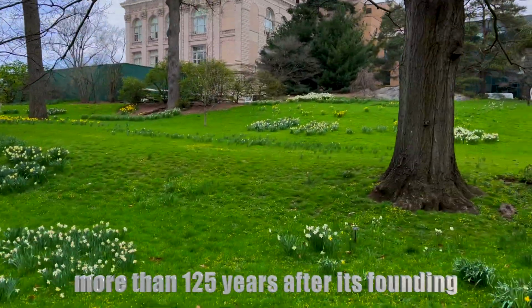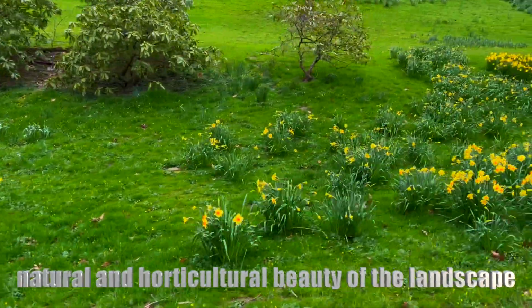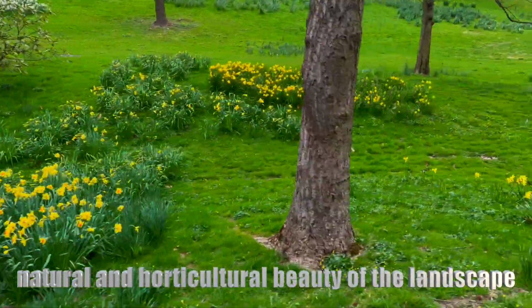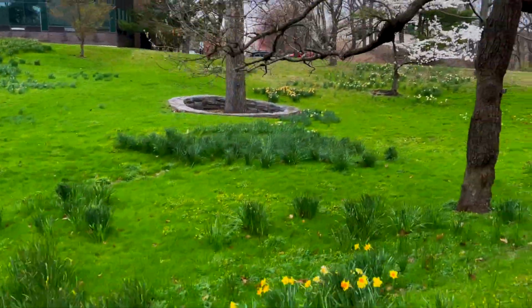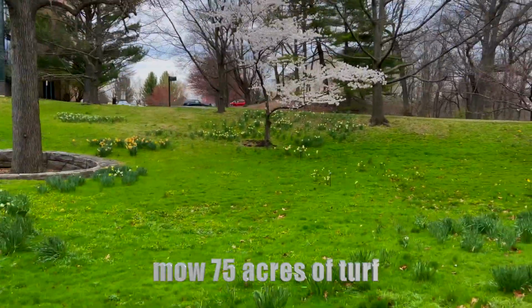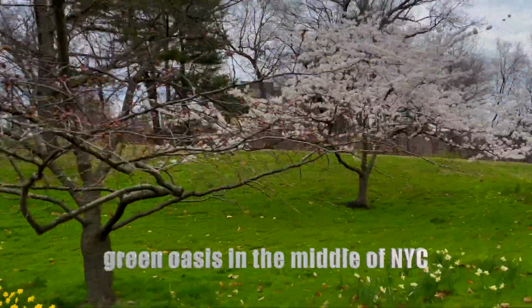More than 125 years after its founding, the garden staff remain dedicated to preserving the natural and horticultural beauty of the landscape. They care for thousands of mature trees, plant hundreds of thousands of bulbs, annuals, and perennials, mow 75 acres of turf, and clip a mile of hedges to maintain this green oasis in the middle of New York City.